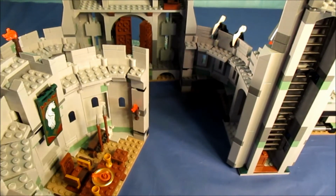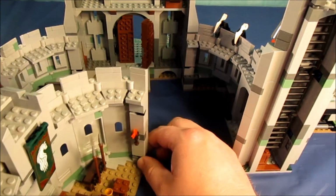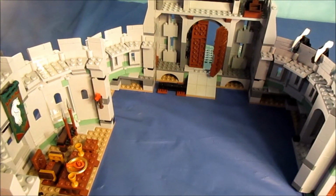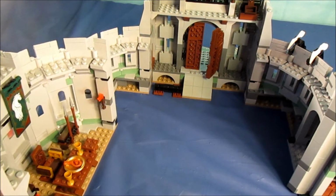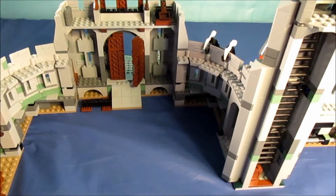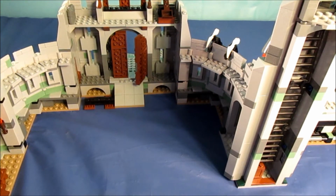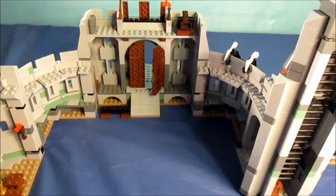And they designed this with the modular buildings with the Technic pins, so you could actually hook it out over here if you wanted to, even though that's different than the movie. It just gives you an alternative build, which is what I'm going to do, because I'm going to use this as a basis and make my own creation inside of it.